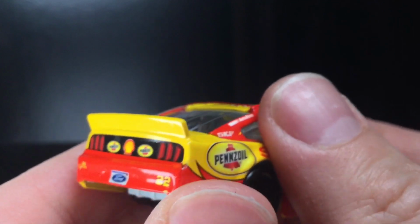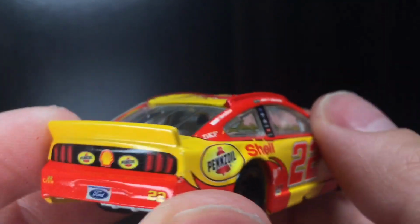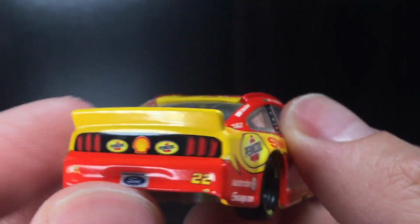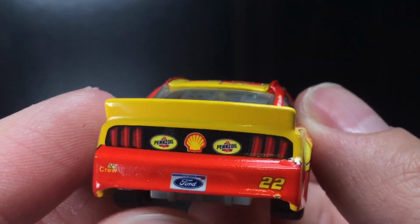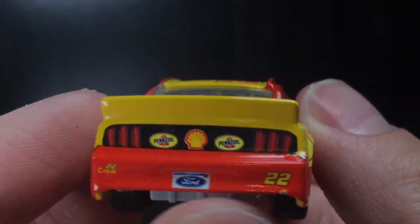All yellow spoiler. Now, I'll be honest, I don't know if I like that, because the original car had a black spoiler, so I don't know if I'm digging that, but it is kind of different. So you got Pennzoil, Shell, Pennzoil right there. You got Ford, made in Michigan, 22 crew, got 22 there again.